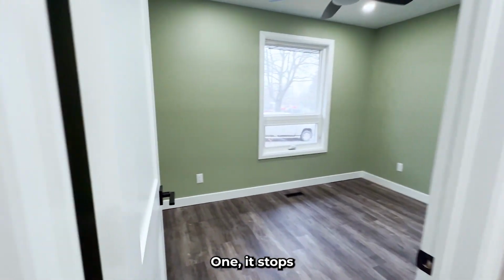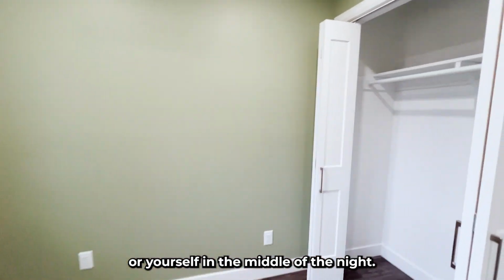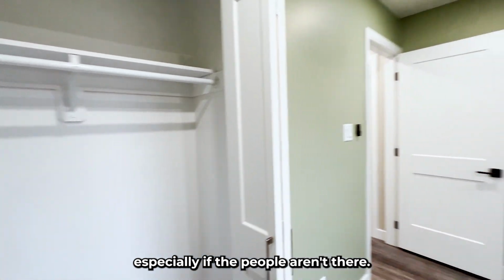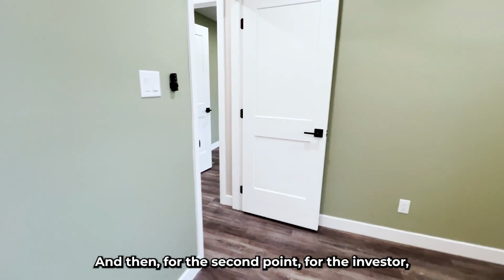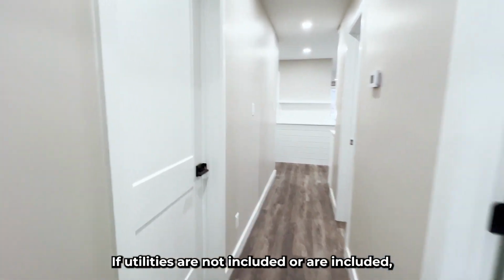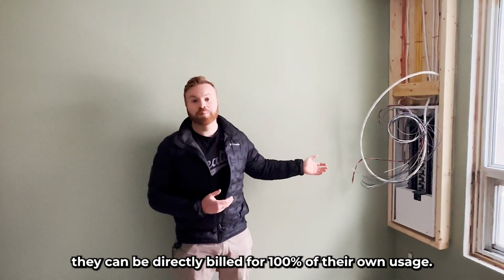One, it stops tenants from calling each other or yourself in the middle of the night if a breaker trips, and they don't have to figure out how to get into the other apartment, especially if the people aren't there. And then for the second point, for the investor, it makes things easier because you don't have to take a bill and split it 50-50 if utilities are included or not included. They can be directly billed for 100% of their own usage.